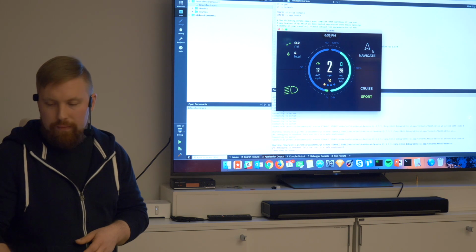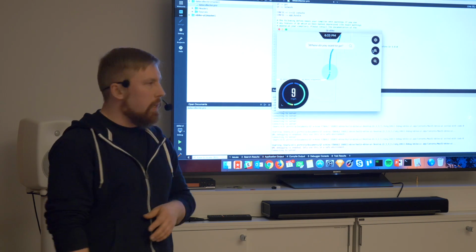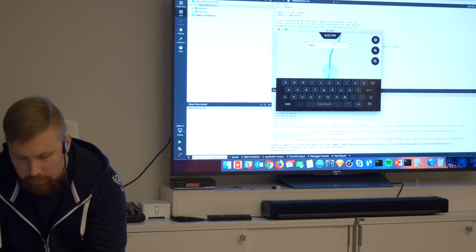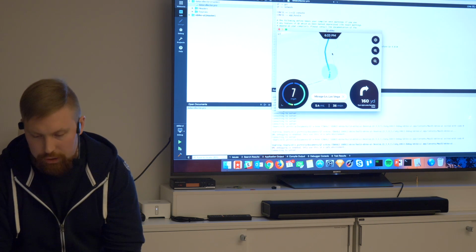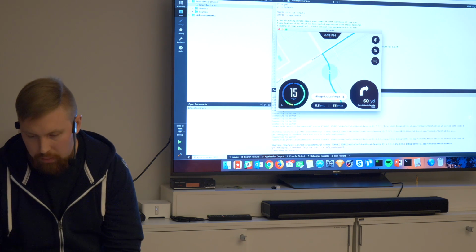And then we have the navigation. So this is centered in Las Vegas because CES was in Las Vegas. So for demo purposes, this is in Las Vegas. Then we can, for example, navigate to the Mirage. Pretty simple.